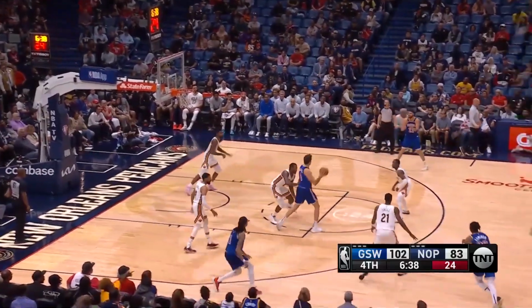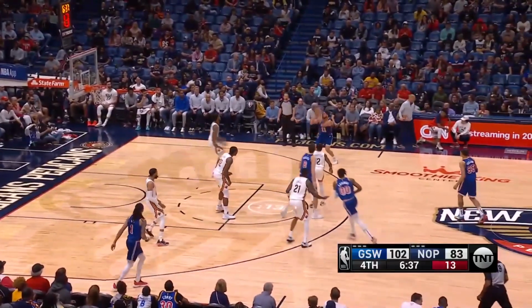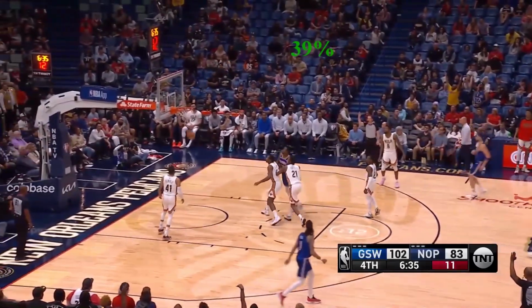Nothing here but a wide open catch and shoot, but arguably the prettiest form in the game as look at that clean dip and lift in his jump shooting form.